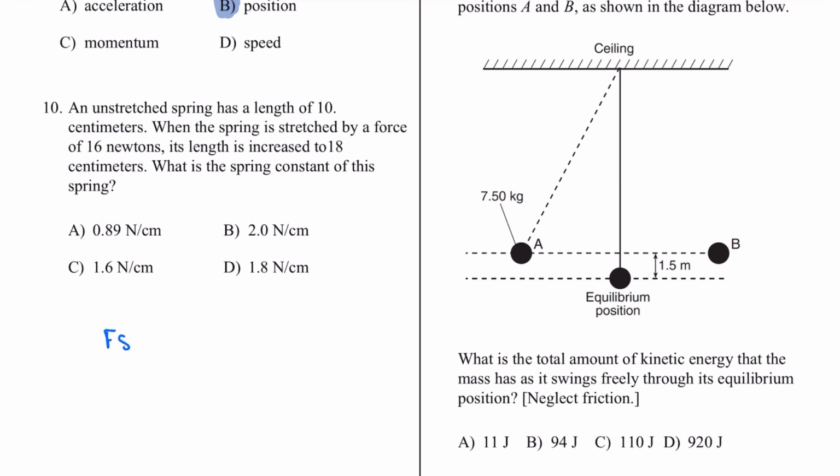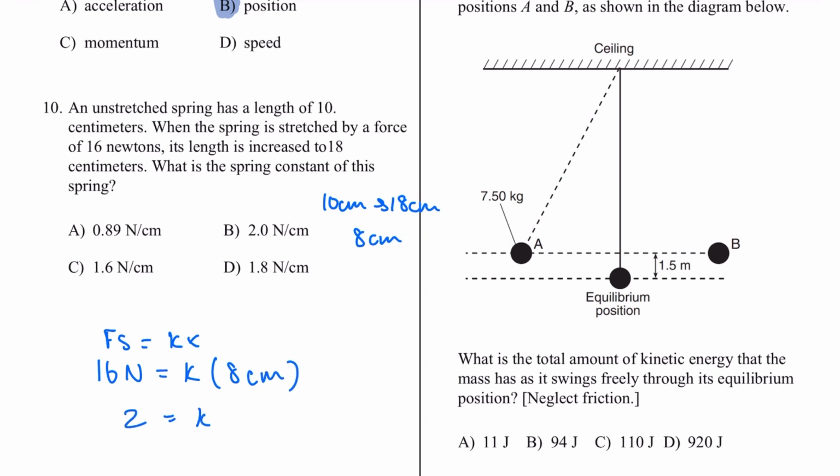So Fs equals Kx. It tells us that Fs is 16 newtons. We're solving for K. And for the change in spring length, it starts at 10 centimeters and goes to 18 centimeters, so it changes by 8 centimeters. So it's times 8 centimeters. If we solve for K, we're going to get 2. So our answer is 2 newtons per centimeter.